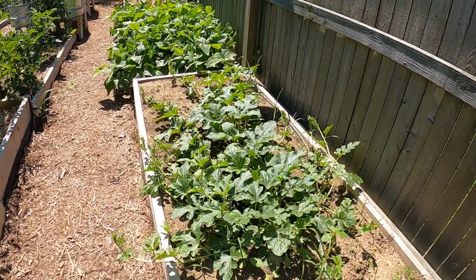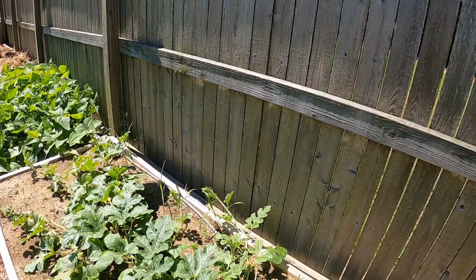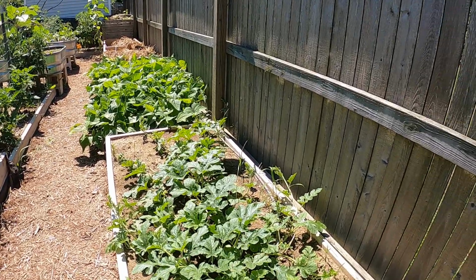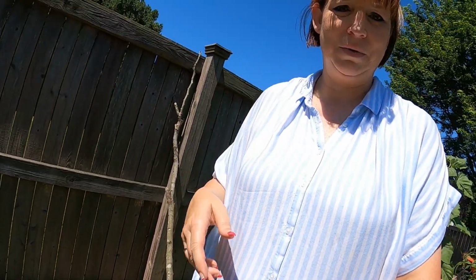Watermelon's looking great, taking off. We're going to have to trellis it, I think, to give it more room here. I'm going to go get some welded wire, or maybe another cattle panel, and put it in this box, give them more room. Though this one is supposed to be a really big watermelon, so I'm not sure how that will do.